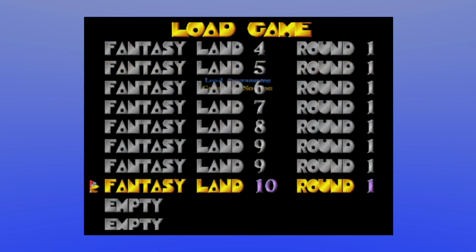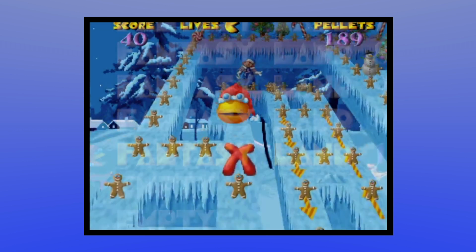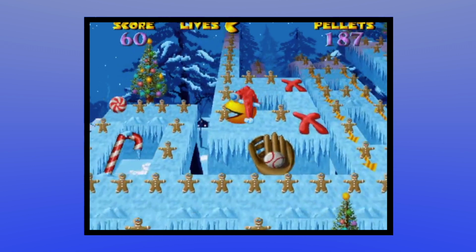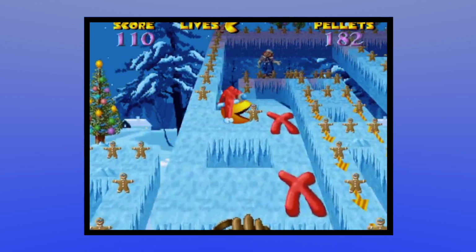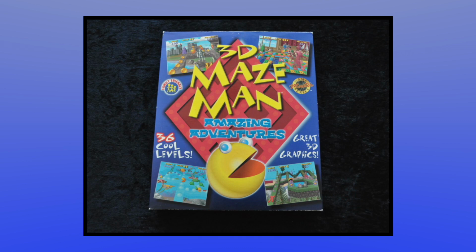You get 10 save slots, but given that there are only 10 stages in the game, I don't know why they couldn't have just given you a level select screen instead of making you make your own. All the levels are pretty much the same in terms of appearance, and that's because 3D Maze Man Adventures in Winter Wonderland is actually just a slightly changed variant of an original version that was just called 3D Maze Man.